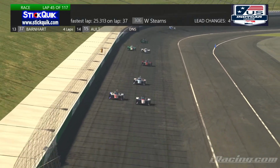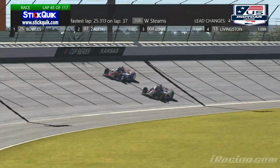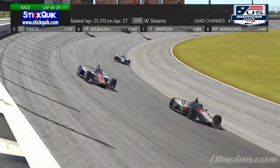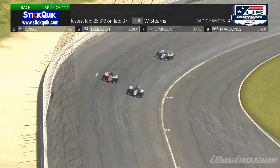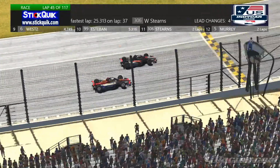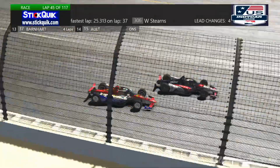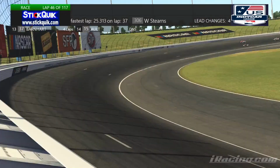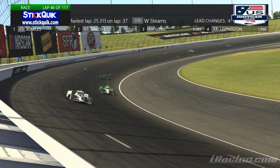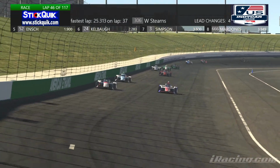45 of 117 complete. David Zaleski sitting right there on the top side, trying to make it happen. 46 on the board this time by. You see Ryan Bowles, he'll hold the inside lane line with Zaleski there on top. 47 on the board this time by.